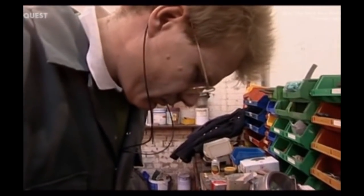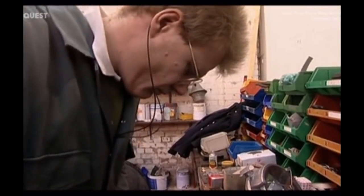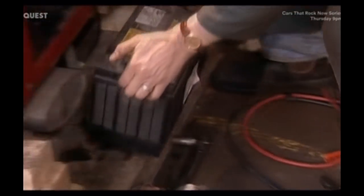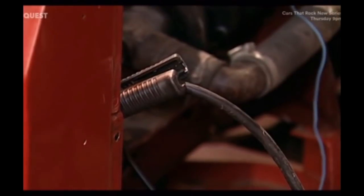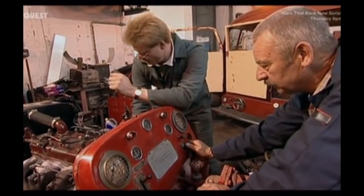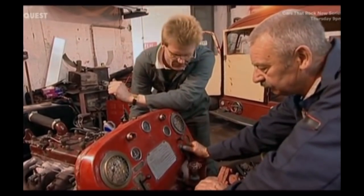Jerry bench tests the starter motor. Nothing wrong with that. So she'll wind up, shall we? With the timing adjusted and the starter motor working, they're able to ditch the crank handle. They've borrowed some jump leads from the neighbours to give the starter motor the initial jolt it needs to operate the magneto. Superb.